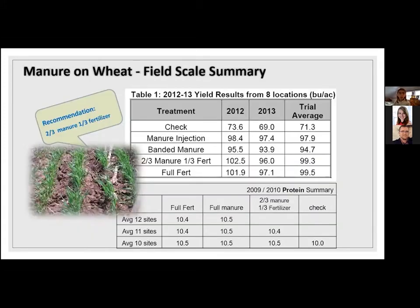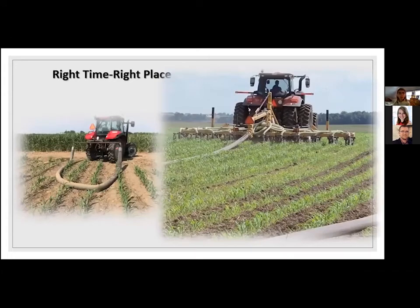Manure on wheat, we did some studies, and with dairy manure and with most of the manures that have a higher carbon to nitrogen ratio, the recommendation is 2/3 manure, 1/3 fertilizer. We did see a difference in the protein. Where we applied manure, we had higher protein. And pig manure tended to work better than a dairy manure that had an 8% dry matter. The lower the dry matter, the better the results, but also the higher the application rate. Right time, right place. Glenn's going to talk about that, so I'm not going to cover that.